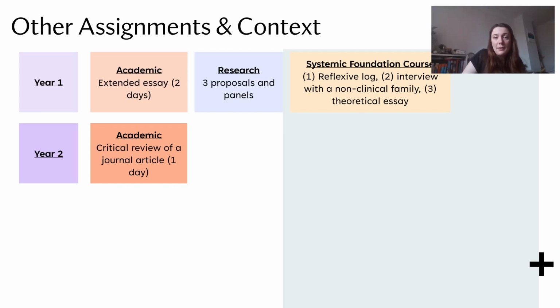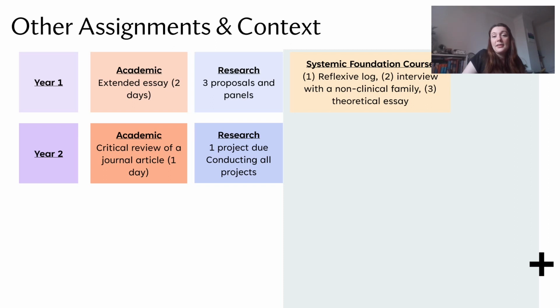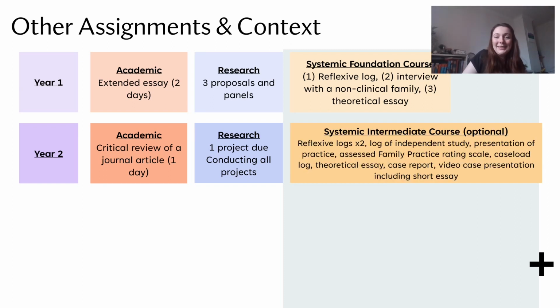So yeah, that was a 1-day assignment, 9 to 5. Research-wise, we have 1 project due in June, and we need to start conducting all of the projects. Basically, we need to start doing all of them. There is an optional one, and it is kind of competitive in that only 10 or 11 in our cohort, so only a third of us, could do the intermediate course.